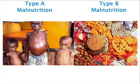Now, I have mentioned this in the first video that we talked about, but basically we've got to the stage now in the Western world where we've got type B malnutrition. It's not that we've got a lack of food, but we've certainly got a lack of nutrients in the food that we're eating. This deficiency is known as type B malnutrition, type A being starvation, and basically it means that we're being overfed but malnourished through a complete lack of nutrients in our systems. Now, this type of malnutrition is rampant in the Western world, and it's responsible for a host of health challenges.